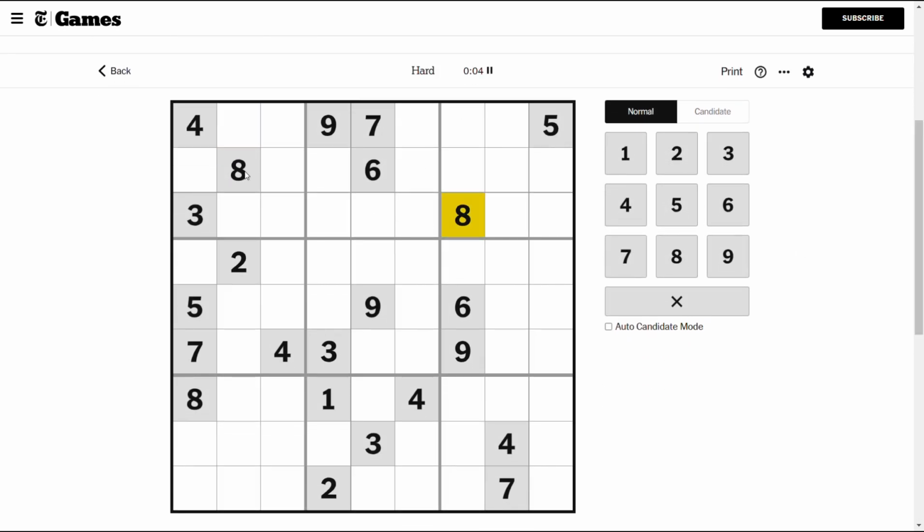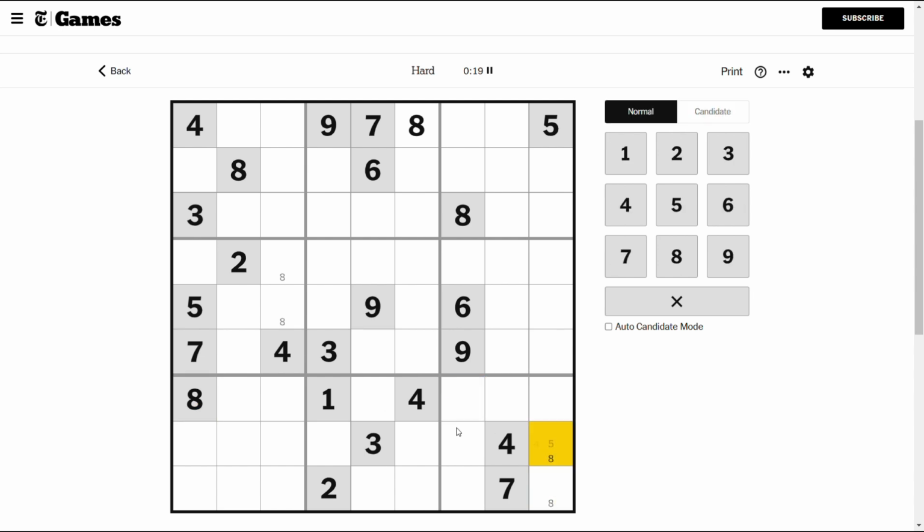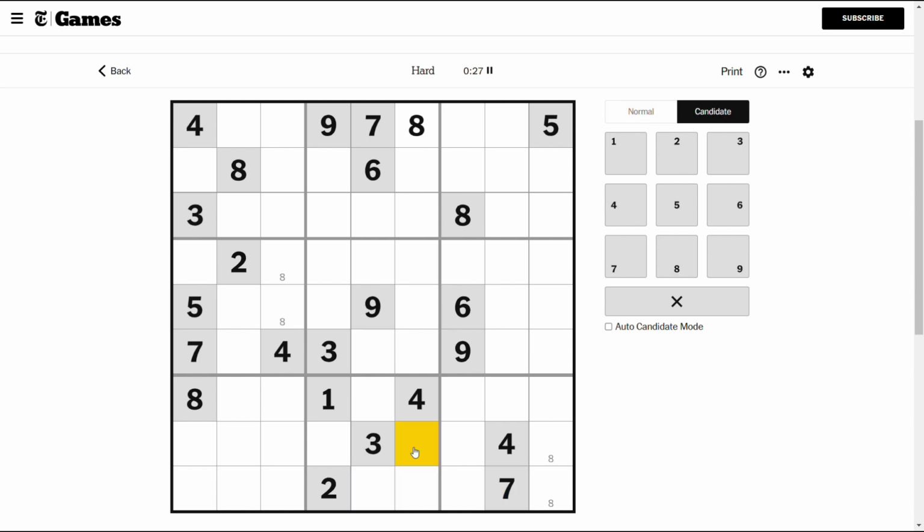Alright, these 8s force the digit 8 into this cell in block 2. These 8s force the digit 8 into one of these 2 cells in block 4. This 8 points down, and this 8 points right. So in block 9, the digit 8 is forced into column 9. This 7 points down and this 7 points left. So in block 8, the digit 7 is forced into row 8. So these 7s point left.